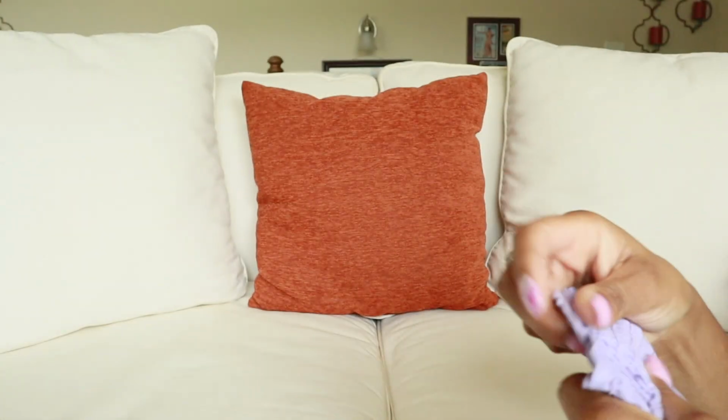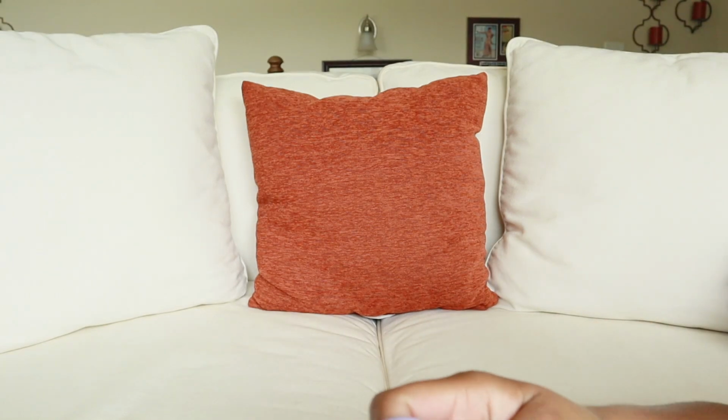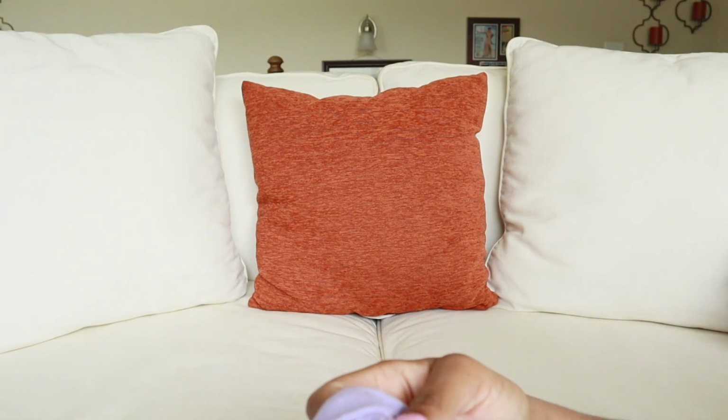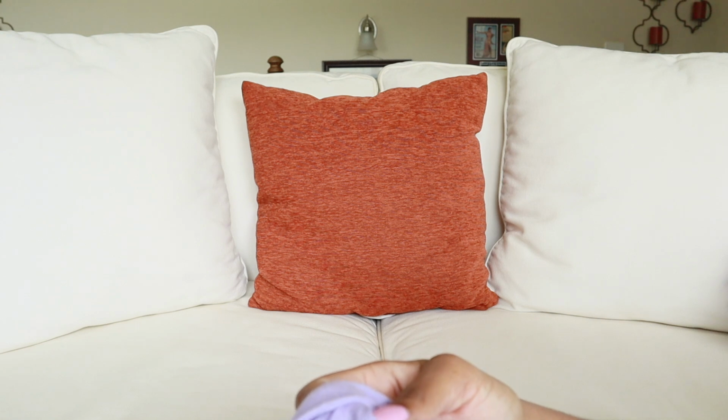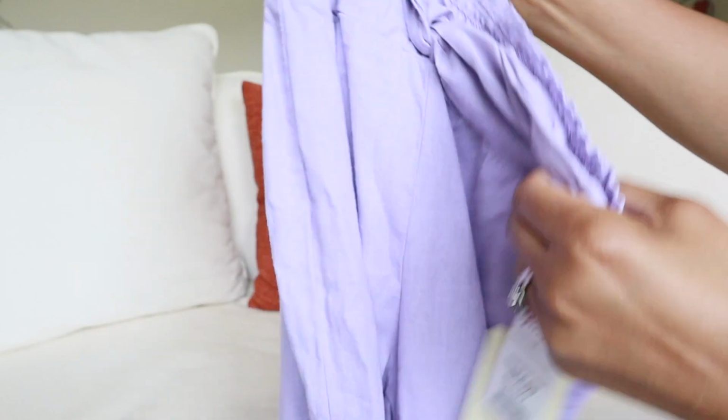Let me see what the actual tag says. I call them linen pants, beach pants, vacay pants. Yeah, 55% linen, 45% viscose. I don't know if I'm saying viscose right, but that's what it says. Made in China. So anyway, it's just a pair of the pants.